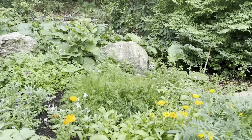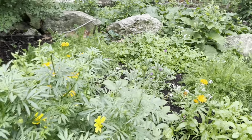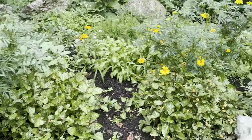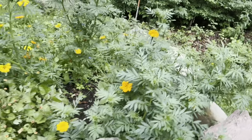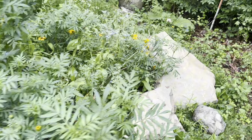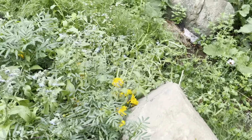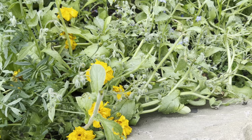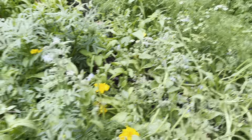But I have lots of it, and it's beautiful and it's fragrant, and the bees love it, and I love it as well. Well, actually, it looks like the deer likes it as well, because she ate my borage. Look at it, all the tops of borage are gone. She ate it as well. I guess she likes it.